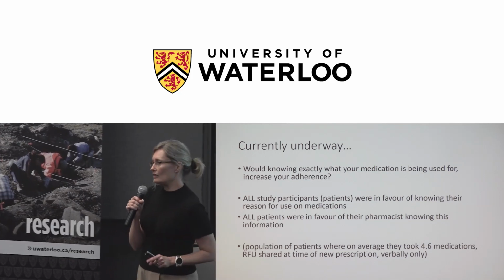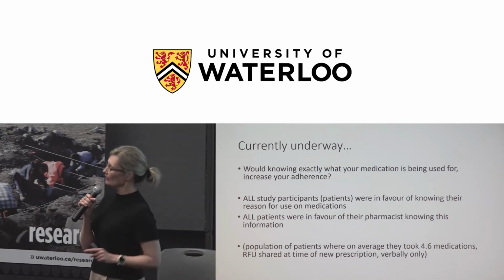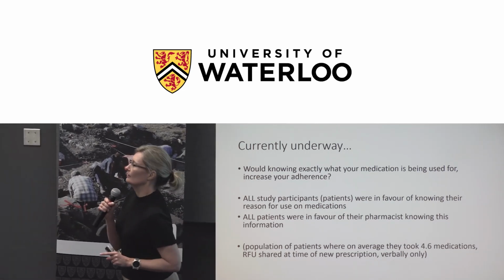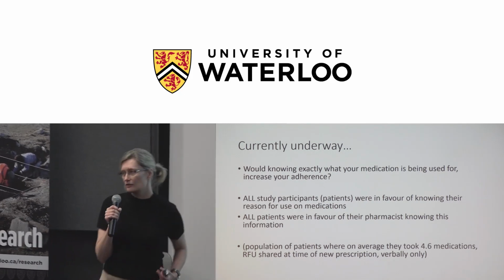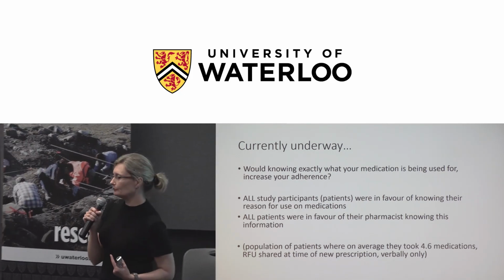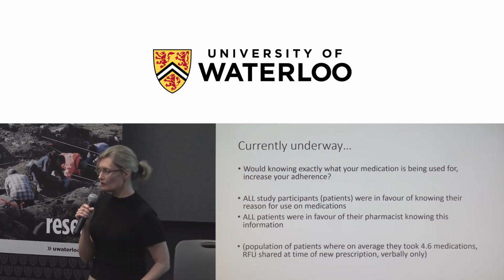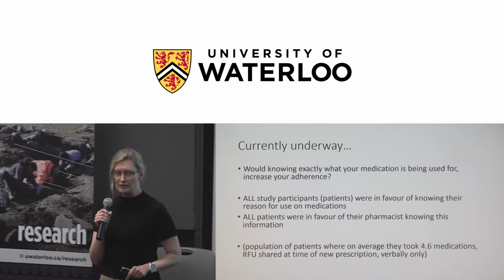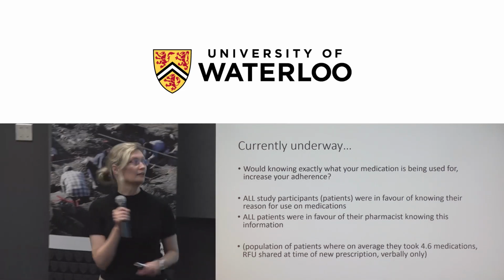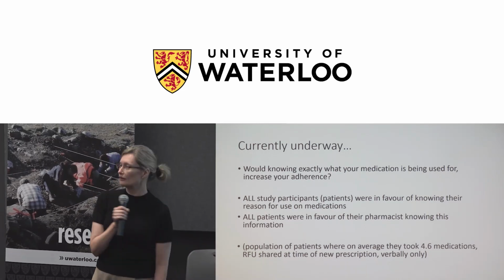If you go in and you are 80 years old and you're on 5 to 8 medications, which is very possible, you may not know what each of those are for. That affects your ability to understand why you're taking that, and it affects how well you're going to adhere to that treatment regimen. The other really important thing is it affects the kind of conversation you're going to have with your physician.